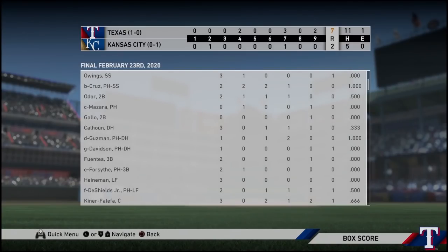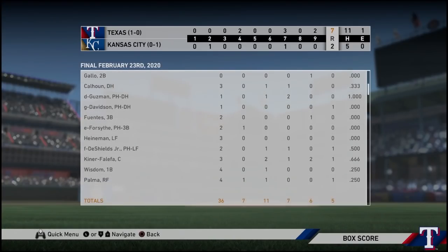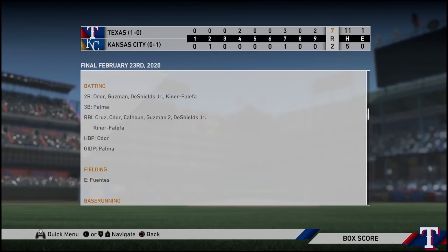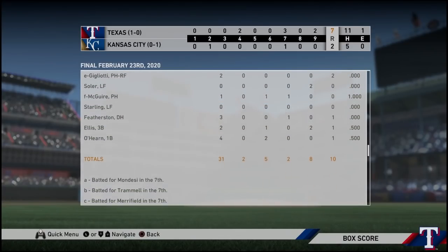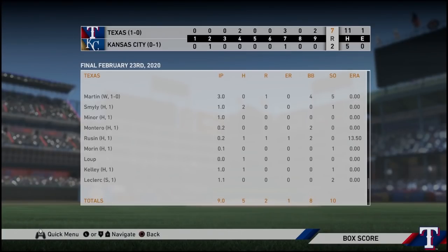But we beat the Kansas City Royals here in our first spring training game 7-2, so the offense was alive. You guys see Kiner Falefa going 2 for 3. I think he said 2 for 3 or 2 for 4, but he did have a pretty good game. Error on Fuentes, stolen base for Owings, and we also had a triple by Alexander Palma.